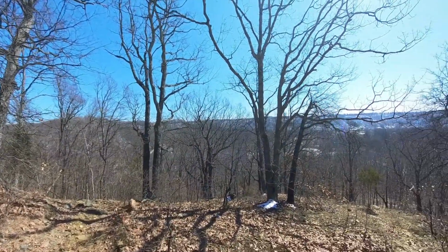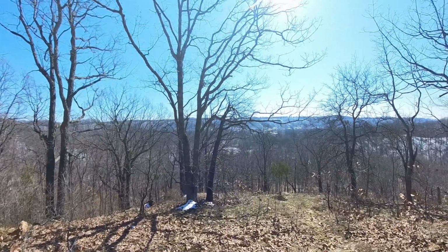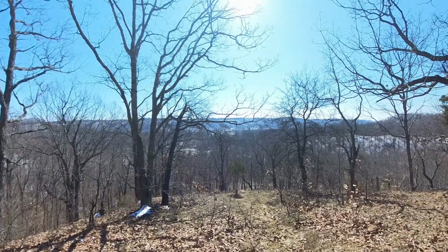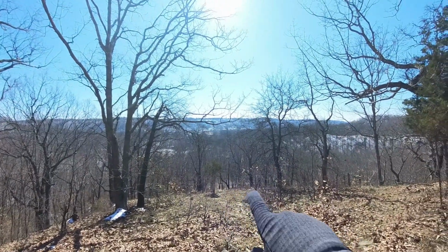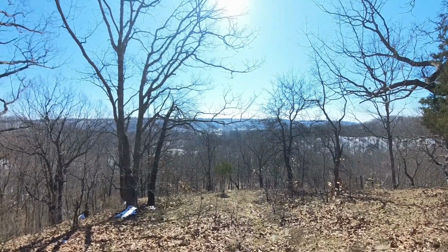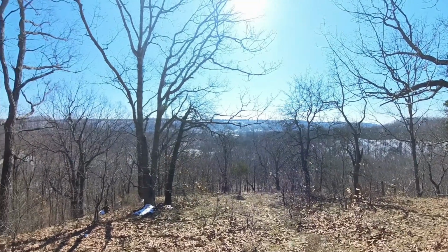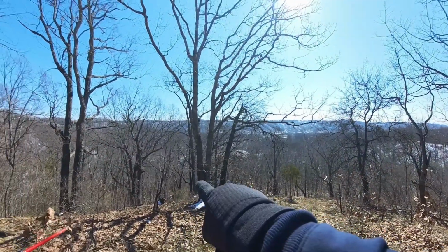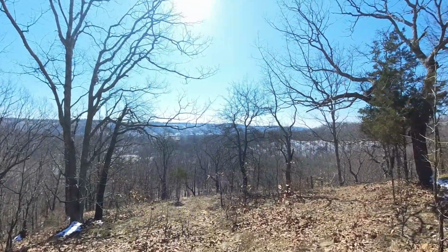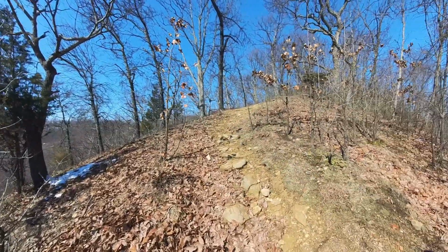Almost to the top of this first climb, but look at this view. Looking back into Scott's Gap. We started down there. You can see that bridge a little bit. Right down there. The parking lot's over here. Oh yeah, parking lot's over there. Heck of a view. Got a little bit more to go.